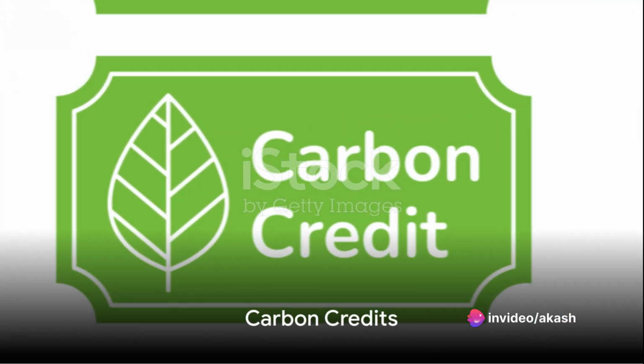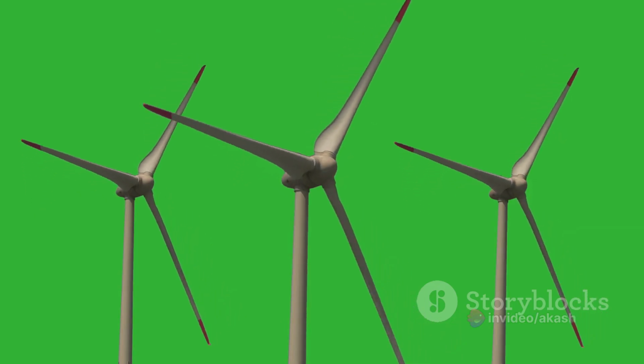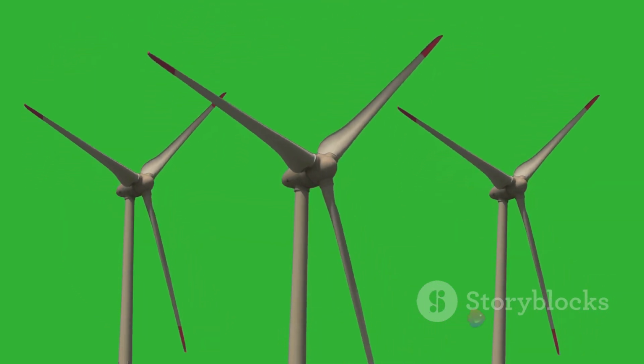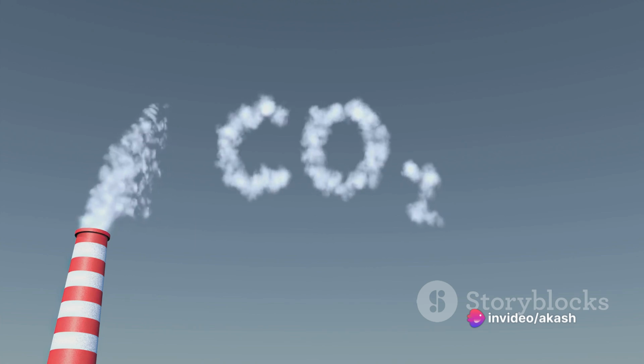But what about carbon credits? Well, carbon credits are a little different. They're a type of permit that allows the holder to emit a certain amount of carbon dioxide or other greenhouse gases. One credit permits the emission of a mass equal to 1 ton of carbon dioxide.